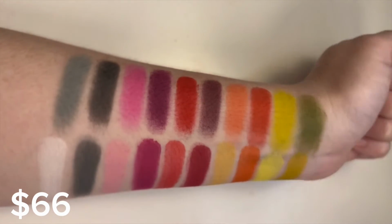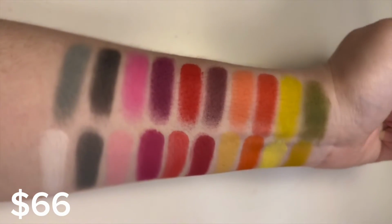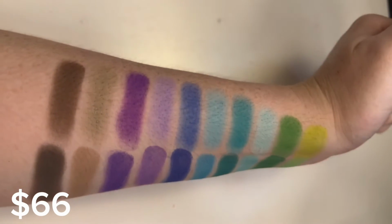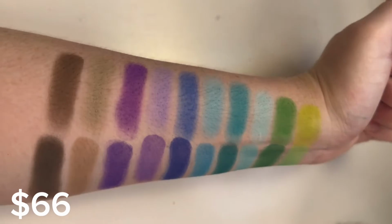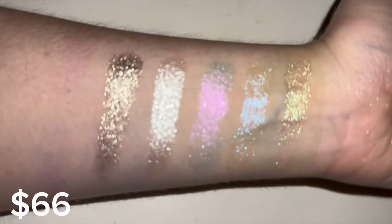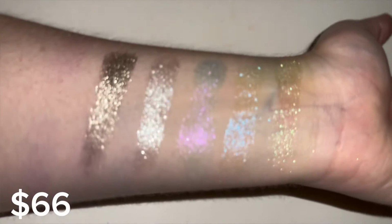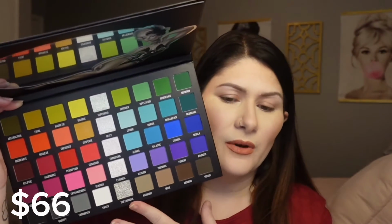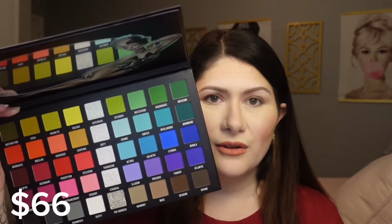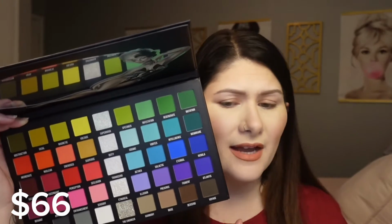You have your neutrals down here at the bottom, your basic, you know, red, orange, yellow, green, blue, purples, but you have different variations of them. There's not a whole lot of shade crossover in here. Like everything is definitely a unique shade. And then you have these gorgeous multi-chrome, duochrome, flippy shades in the middle that we're going to play with. I will definitely insert some swatches of these under low light so you can see the flips in them, but I'm excited for this one.